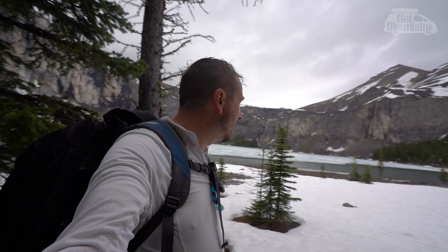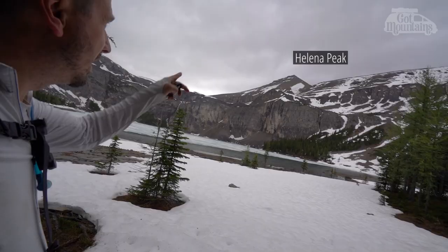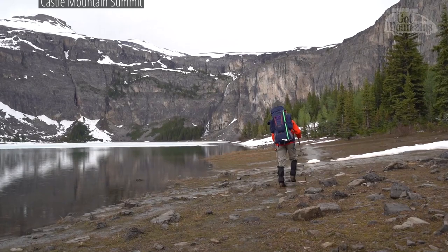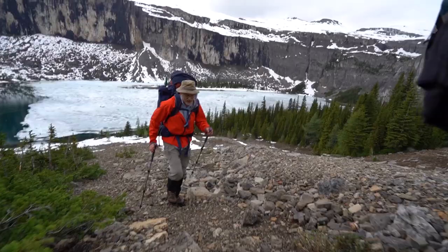We are heading up onto the headwall tonight, and hopefully summiting Helena and Castle. It turned out to be a lot more snow than we expected, but them's the breaks sometimes. Beyond Rockbound Lake, the trail is still generally well defined, although route finding skills will come in handy as it braids and fades in and out.